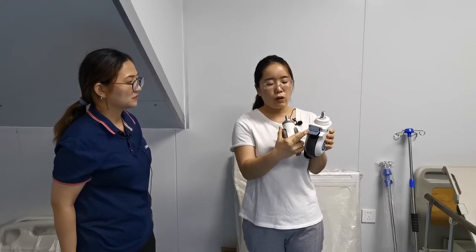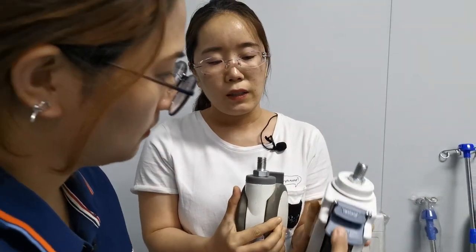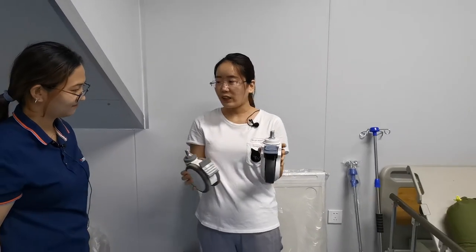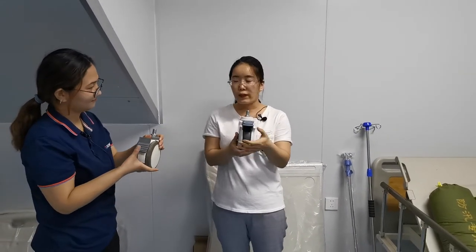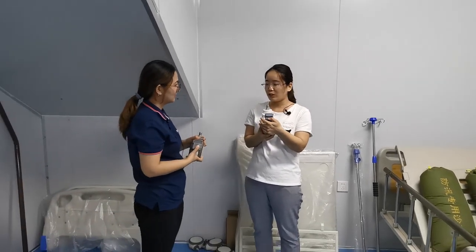It shows how the wheel is braked. Yeah, the brake is controlled by foot, not by hand. And so the strength needed is more.